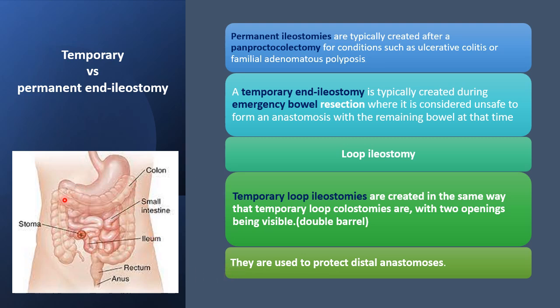For example, in this diagram here, if there is some anastomosis done in the distal colon or distal bowel, then to protect this anastomosis, a temporary ileostomy is done in the right iliac fossa. So this will divert the contents away from the large bowel, giving time for it to heal.